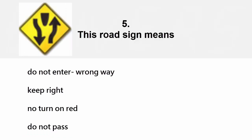This road sign means do not enter, wrong way. Keep right. No turn on red. Do not pass. And the correct answer is keep right.